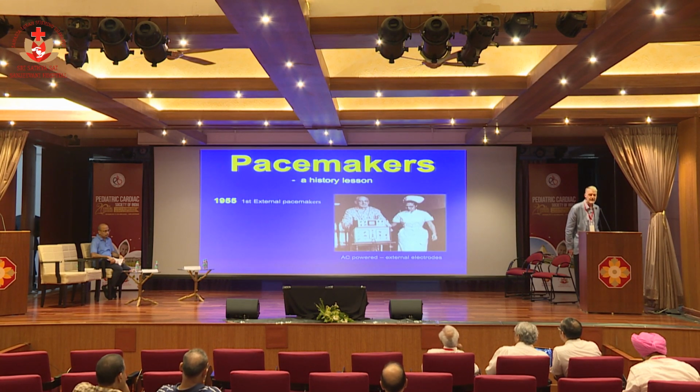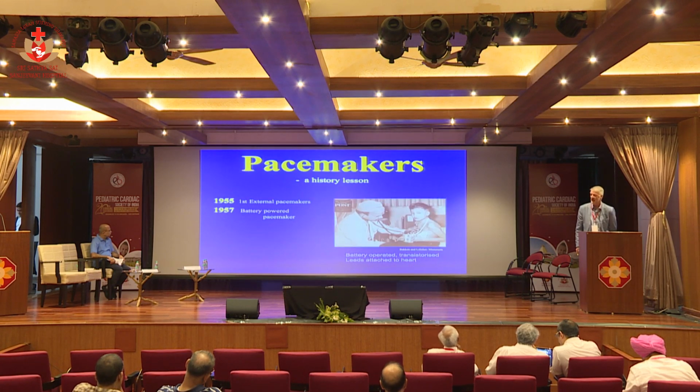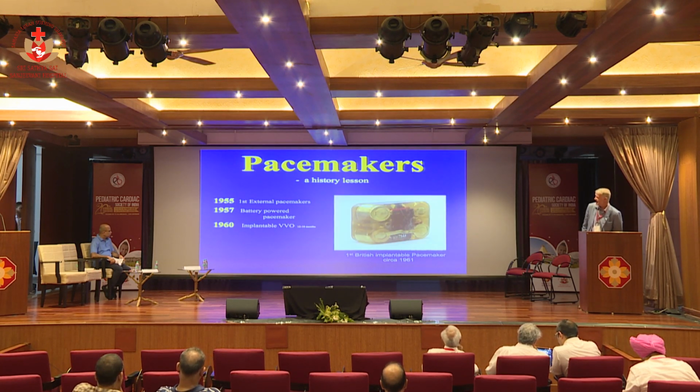So the very first pacemaker came about at the same time as the very first cardiac operation in the mid-1950s. Here we have the pacemaker. It was an external pacemaker, and you can see it was attached to the mains electricity by a cord, so it was obviously very limited. The next stage was a battery-powered pacemaker. This is Walt Lillehei. And this worked reasonably well, but again, it was external.